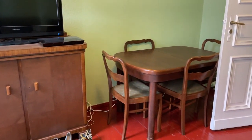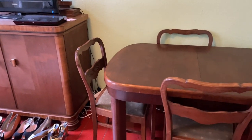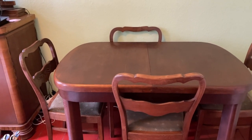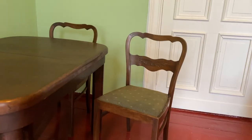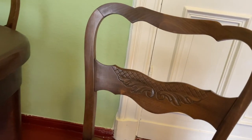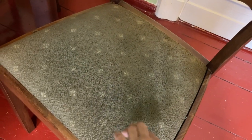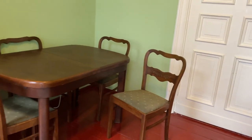Ta-da! Here is our table and chairs. So the owner told us that this table is from 1937, which is so cool to have the exact date. It's actually written underneath. And here's what the chairs look like. So that's what they look like. I think they're super chic. I just love that little detail here. And they're also in really good condition. I think we only need to clean up the fabric a bit. But it's actually green, guys. I mean, how perfect is that? It just goes so well in here.